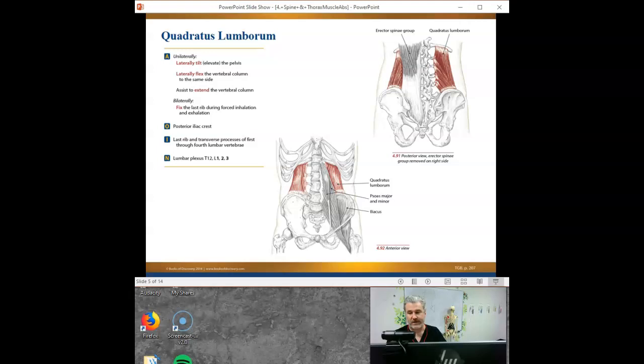Awesome. Okay. So, Miss Hunter, what is the name of the deepest abdominal muscle? Quadratus lumborum. Thank you. Let me explain to you how it got its name, everybody.